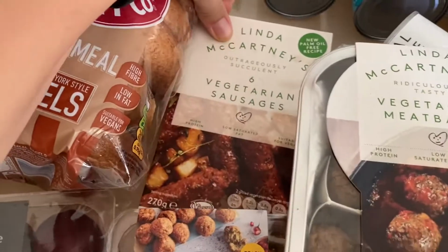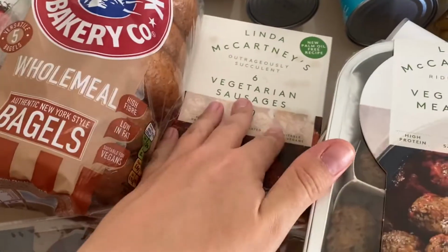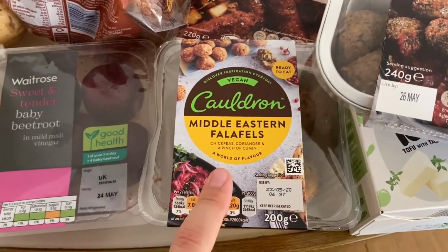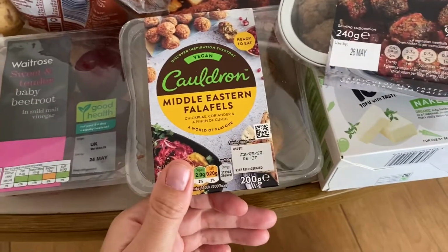I got vegan Linda McCartney sausages because I get these all the time and they're just a staple. Some Cauldron falafels. Again, I have these in wraps and it's literally become one of my favourite dinners.